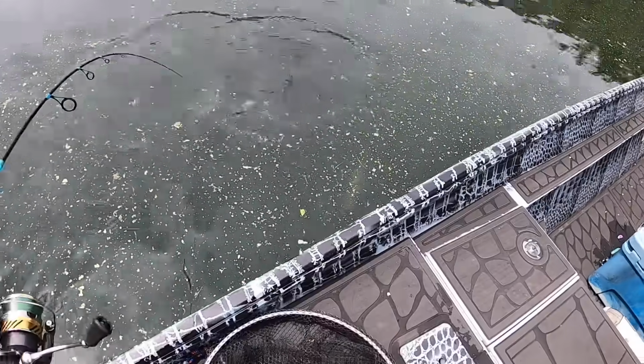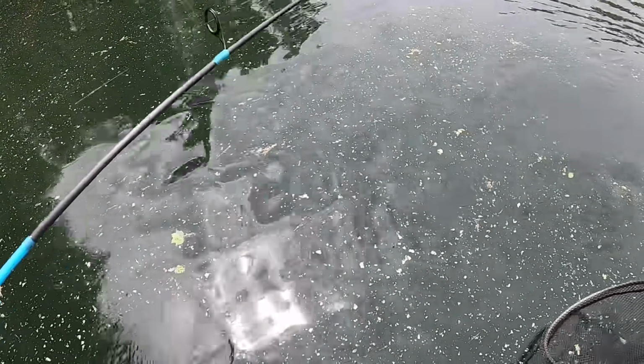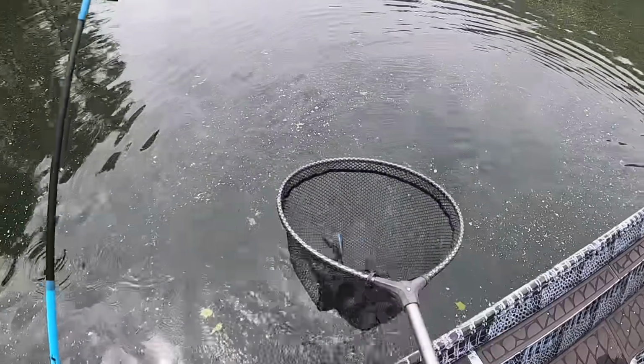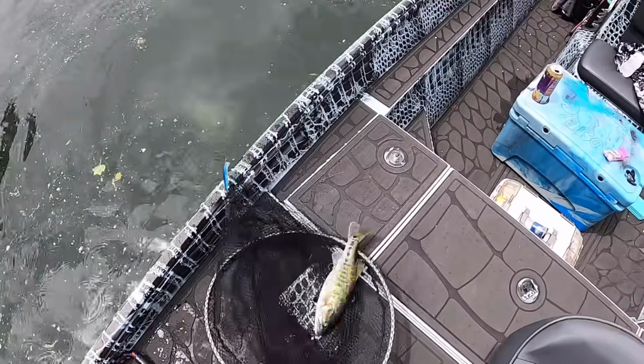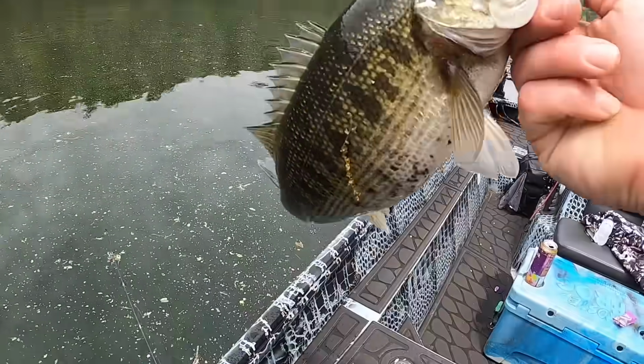No, do not come up and throw the hook. No! I really need to work on my keeping-fish-down skills. Dude, she came up and just was like, yellow. There it is. There's dinner. Oh, and it just popped out. That's a nice fish. Yes, sir.